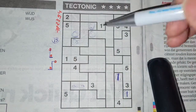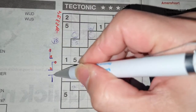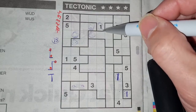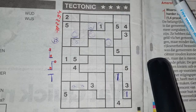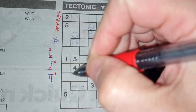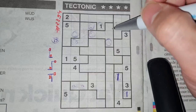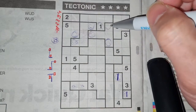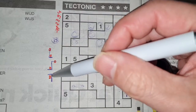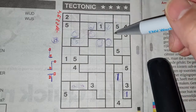Okay. The T construction I see here. T construction. This box. It's the same number as that box. So this box is the same number as that box. Alright, but this box has the same number as that box. Okay. You can rotate the construction 90 degrees. Do we have more T constructions? No.